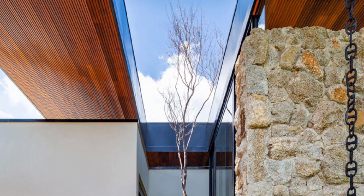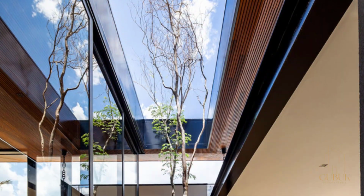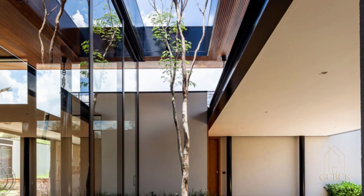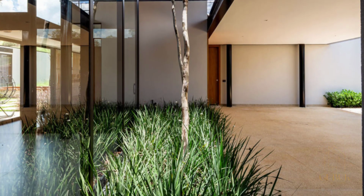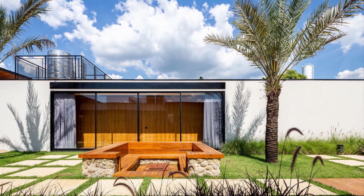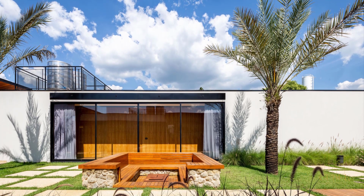Further down the slope, a dedicated block encompasses the kitchen, service areas, and a gourmet space, forming a U-shaped embrace around a central garden. Glass walkways connect these distinct areas, each step revealing a captivating glimpse of the verdant surroundings.